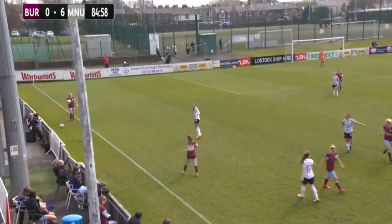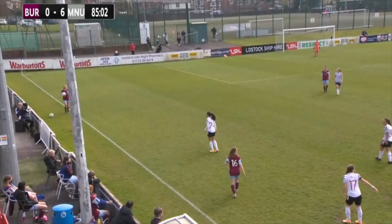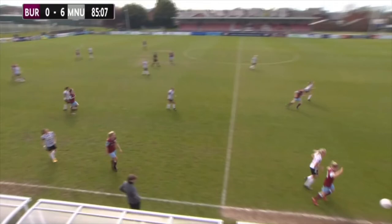So another chance for Dykes to take the long throw down the line. Four Burnley players in front of her. She gets it towards Worthington. It's flicked on though by Battle instead, and Burnley are going to have another throw near the halfway line.